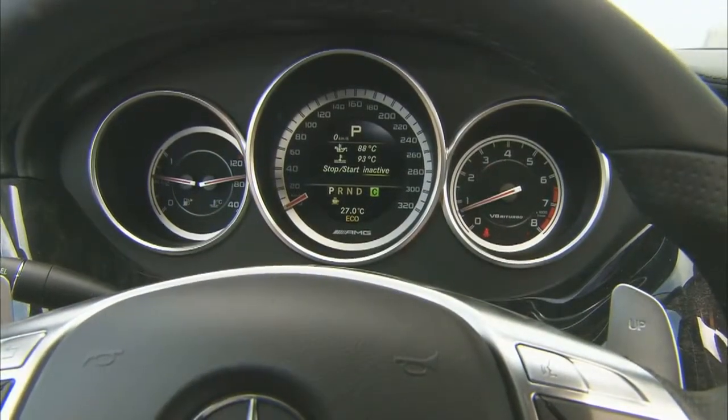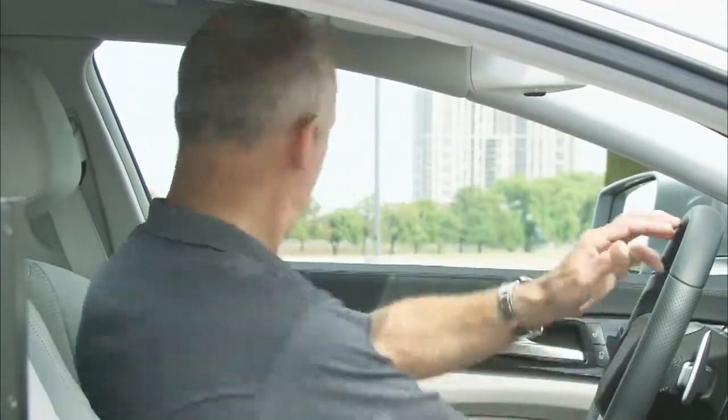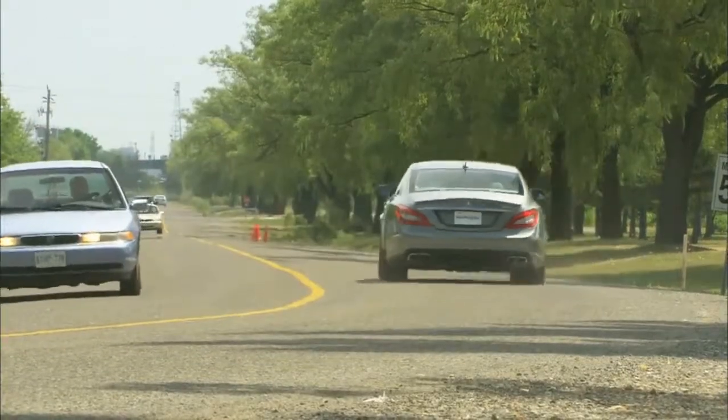Now, the two things that drove me crazy, the turn signal and cruise control sit far too close together. As a result, you go to signal a turn and end up setting the cruise. And the last thing, right here, this seat belt. You plug it in, start the car, and it yanks you back into the seat. It drove me nuts.